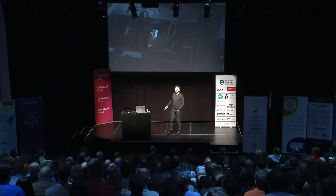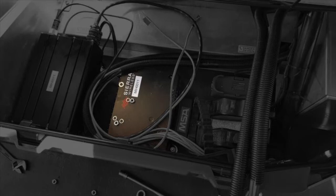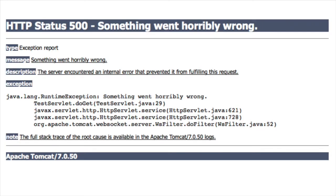So we thought, what happens if we put a USB stick in the back of it for storage, and we do a bit of modification? This is what it looked like installed. What it has is Tomcat. Tomcat is a web server that runs Java.